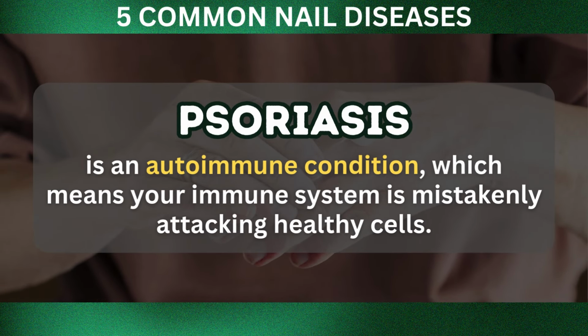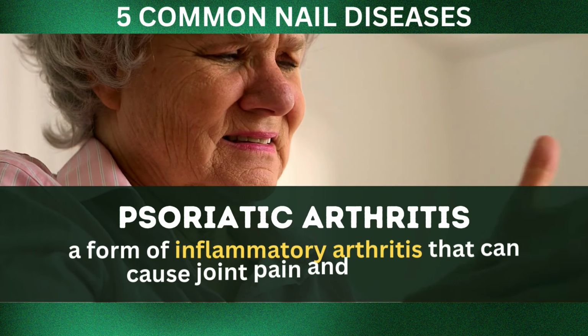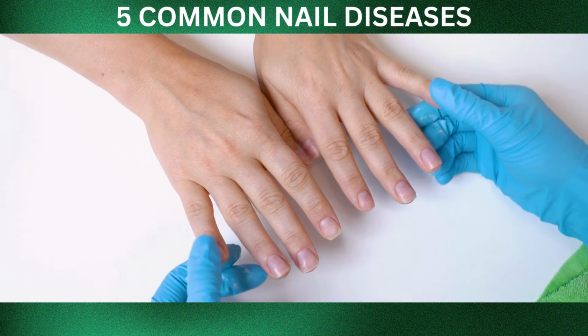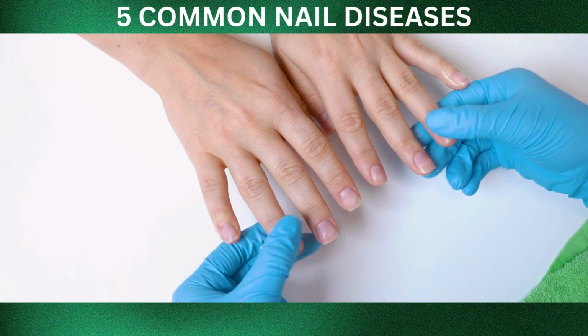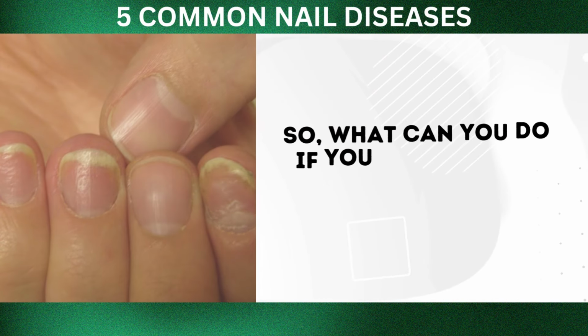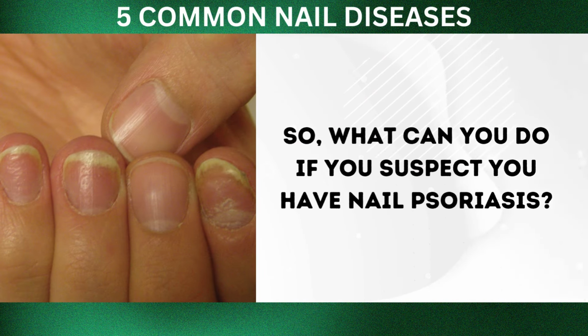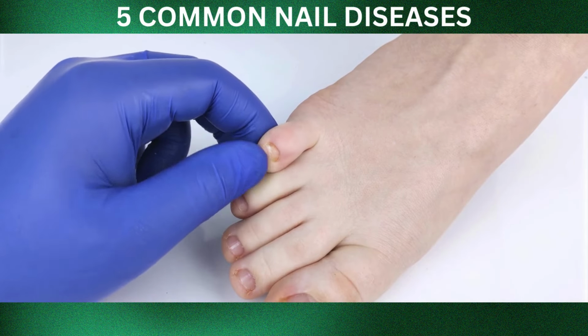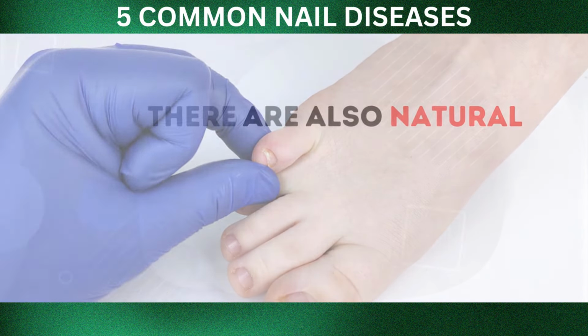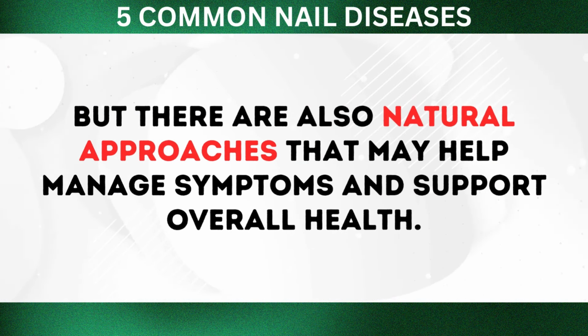People with nail psoriasis are more likely to develop psoriatic arthritis, a form of inflammatory arthritis that can cause joint pain and stiffness. This link emphasizes the importance of paying attention to your nails as potential indicators of your overall health. So, what can you do if you suspect you have nail psoriasis? First and foremost, it's important to consult with a healthcare professional for an accurate diagnosis, but there are also natural approaches that may help manage symptoms and support overall health.